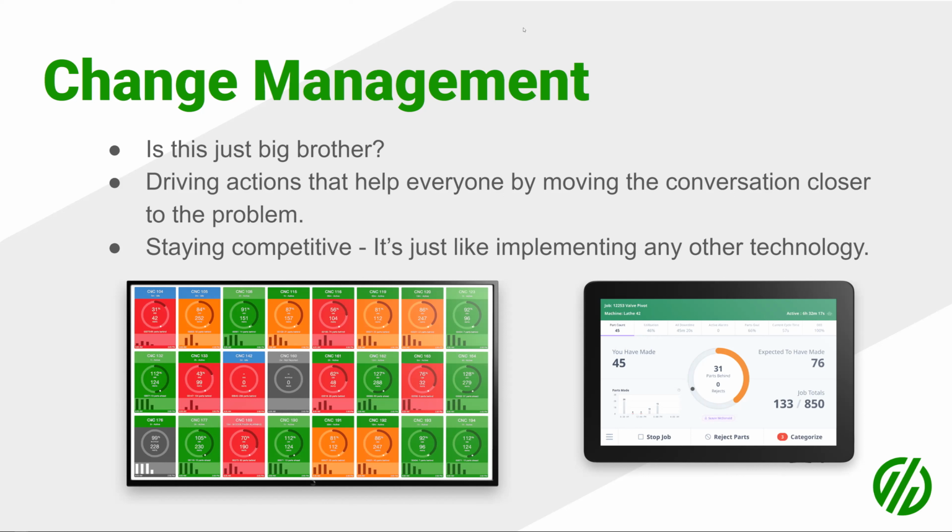A big question or complaint we often get, especially from operators on the floor when we're talking about the system, is that it feels kind of like Big Brother. We're tracking how much their machines are running, how many parts they're producing, what alarms and issues those machines are having along the way. Sometimes people on the floor feel like that's a little bit intrusive into their job and into their life.